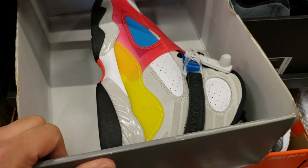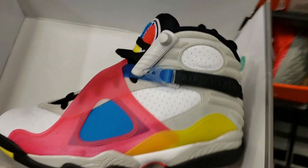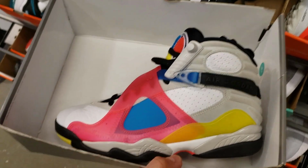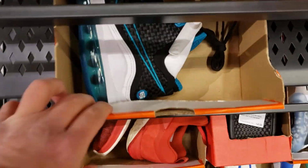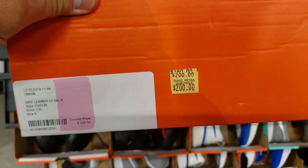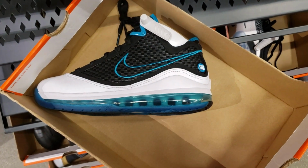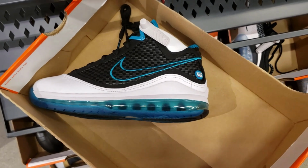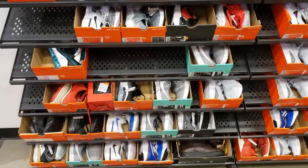Got these perennial outlet tenants, man. These are always here. They're trying to get retail. These were like 130 on the Nike website. They got rid of theirs. Another perennial tenant. These have been at every outlet that I've been to. The LeBron 7 red carpets. Chilling.